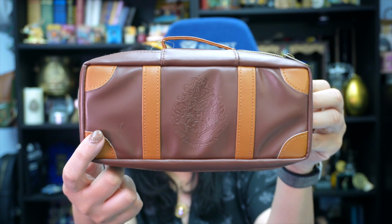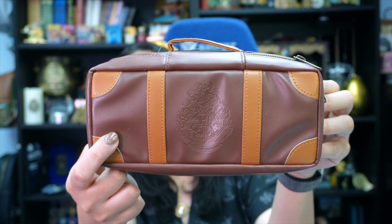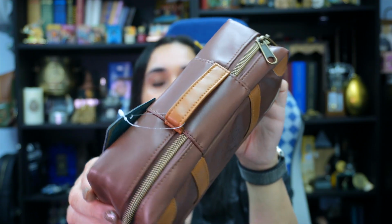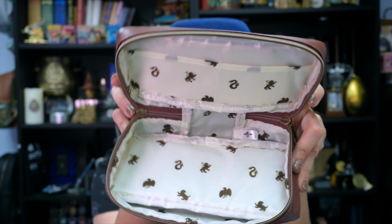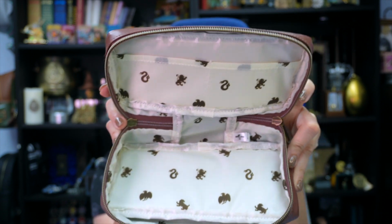Mine did get a little scuffed on the transport back, so that kind of bummed me out. I think probably something sharp hit it and then it just damaged it a bit. But I do really like the look of this one, especially that handle on the top, and it's a zippered case, so let me open this one up. The inside print features the Hogwarts house animals and there's plenty of space inside to store some pens.